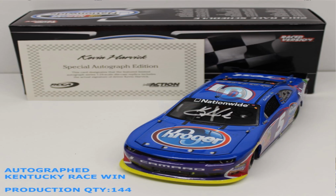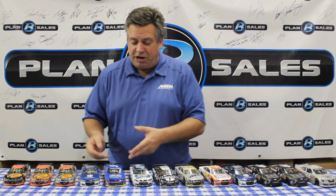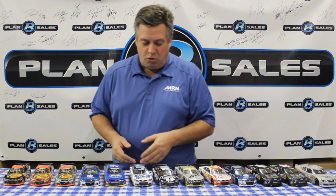Kevin Harvick scored the victory at Kentucky in the Nationwide Series with this Kroger machine, Chevy Camaro from Junior Motorsports, Dale Jr.'s team. So good looking race winning car, also autographed by Kevin Harvick. So really cool race car there.